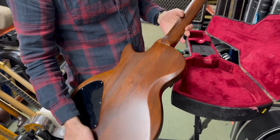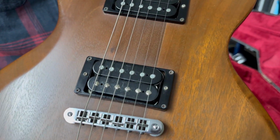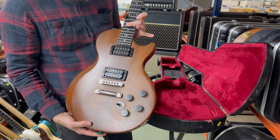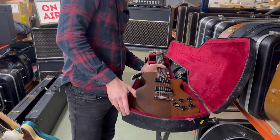With its original protector case. It's just a nice original example. It's got its original T-top pickups. You can see the T's on top there. Very well regarded pickups. Give a lot of nice bite, and they drive really well, as most of you already know. But yeah, there we go. 1980 Gibson Les Paul Firebrand.